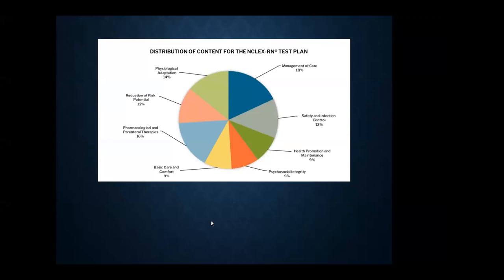So let's do another piece of mathematics. How many questions will you be getting for basic care and comfort? 9%. If you're getting 9% of your questions on basic care and comfort, how many questions is coming from that particular content area? Do the mathematics, 9% of 75 questions. That's the minimum question number. Let's assume you get the minimum question number of 85 from 1st April. Currently, it's 75. Okay, 7, good. 7 questions coming from basic care.